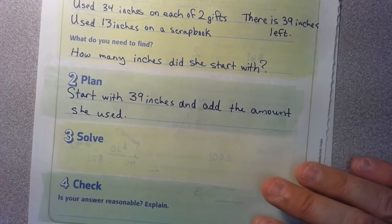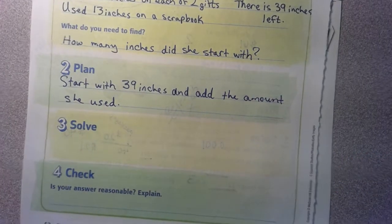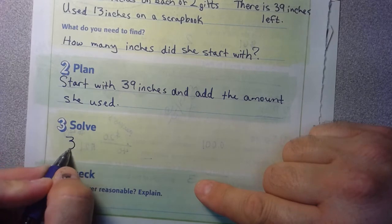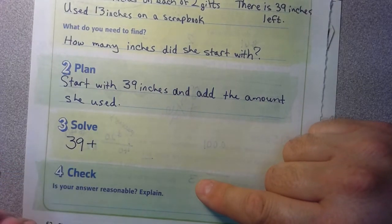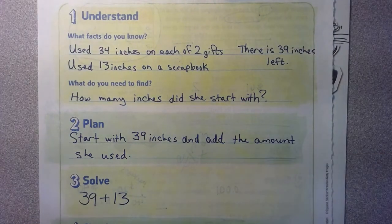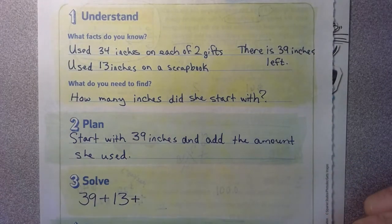I'm going to start with the 39 because that's what she had left, and I need to know what she started with. So I'm basically just going to add to it. We start here with 39, and we're going to add to it. How much was the scrapbook, Asher? 13. And then I'm going to add to it. Colton?